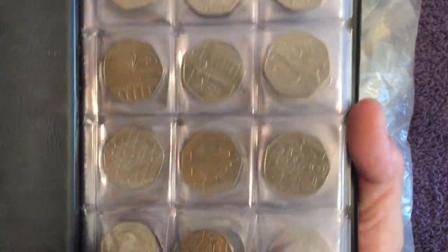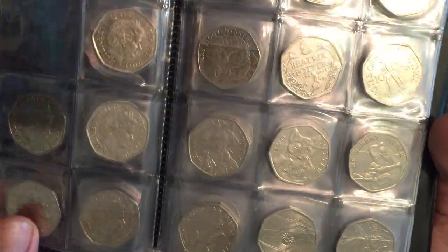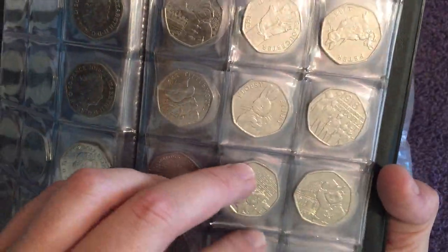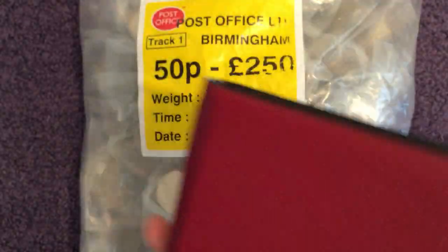Let's have a quick look in the book, remind ourselves that we still need Kew Gardens, of course, and I think it's the 14 Olympics. Everything else we've got, and we've had for quite a while. It would be nice to pick up a couple of Olympics in this hunt for the book. Got our territories at the back there, a couple of errors and foreign coins as well. But let's get into it.